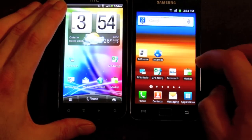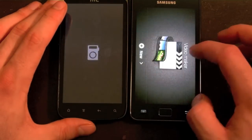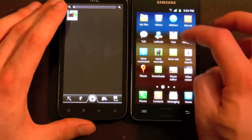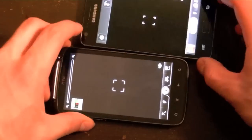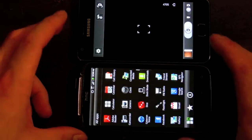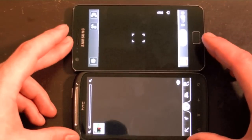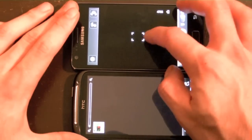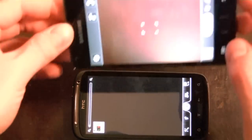Okay. Let's go into the camera software now. Both of these have 8 megapixel cameras, but in my opinion, the Galaxy S2 takes the spot there just by offering a slightly better experience. Okay, just in terms of overall usability, they're both pretty much identical. You have the ability to zoom in. You can double tap. You can pinch to zoom if you want to zoom in, for example.